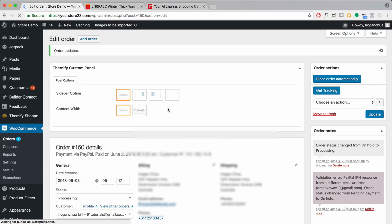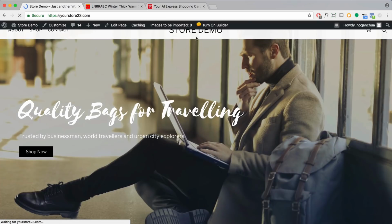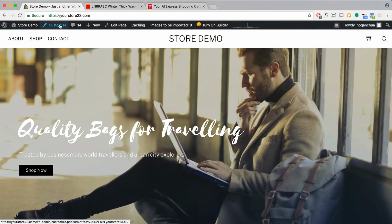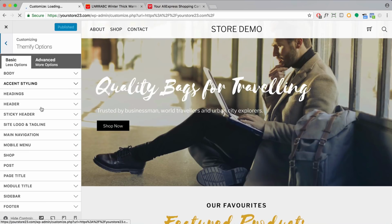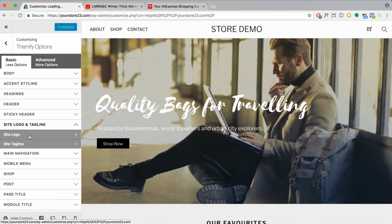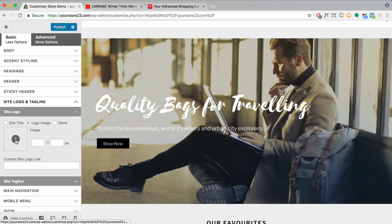Besides that, I want to show you where you can add your logo. Click on customize, then go to Themify options here, click on site logo and tagline, site logo. Here you can change your site title. For example, I'm just going to call it Your Store 23, or you can add a logo image here by clicking on this and uploading a PNG file.